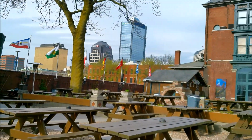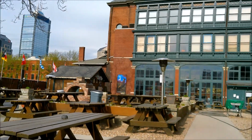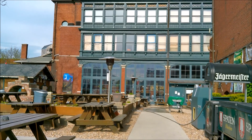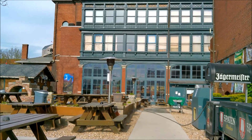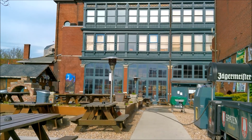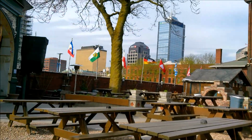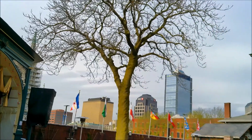But you can see in the summertime, little fireplace over there, little heating. You got your heating lamps over there, gas powered. This would be a great place to take an Uber and come here and have some German beer, have some German food, get a cheap ride home, or stay at one of the many hotels downtown.